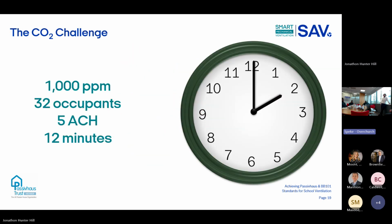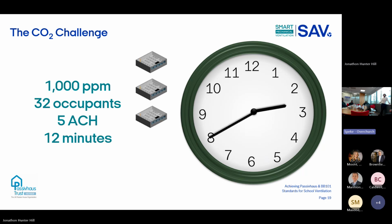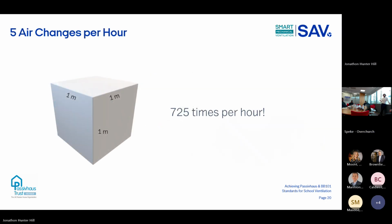And in the classroom, to maintain good indoor air quality, we have to have about 5 air changes per hour. So that's taking the entire volume of air in the room, removing it and replacing it 5 times every hour. And that is a lot of air. For context, you have about 725 cubic meters per hour of air exchange. And a cubic meter is actually quite substantial. So you've got a lot of air you've got to take out, and a huge amount you have to bring in as well. And you have to do it with minimal heat loss and also at a comfortable supply air temperature. So you can't just bring in 10-degree air all the time.